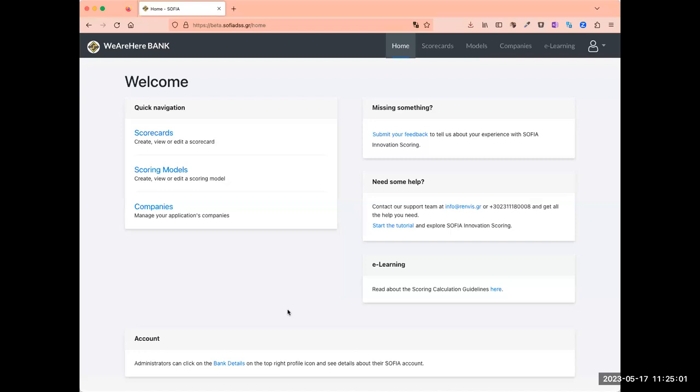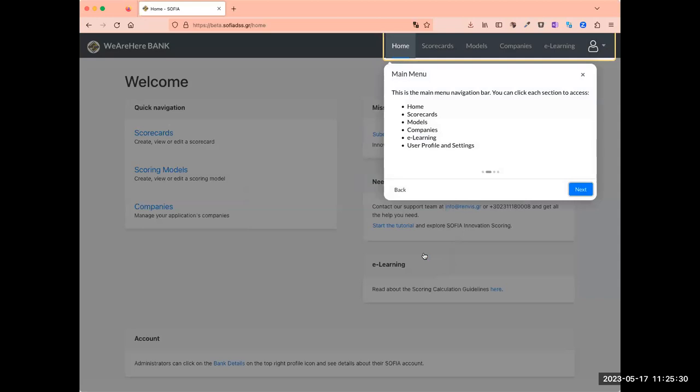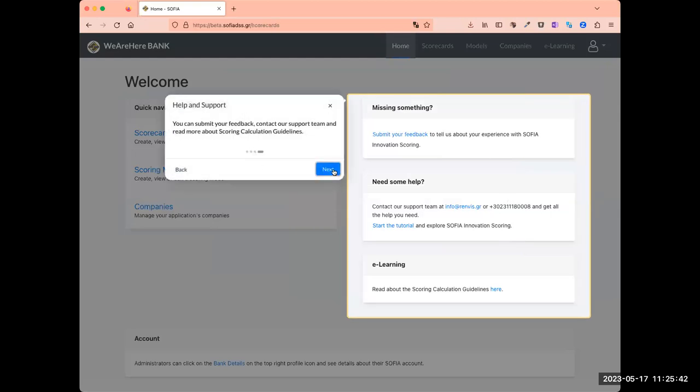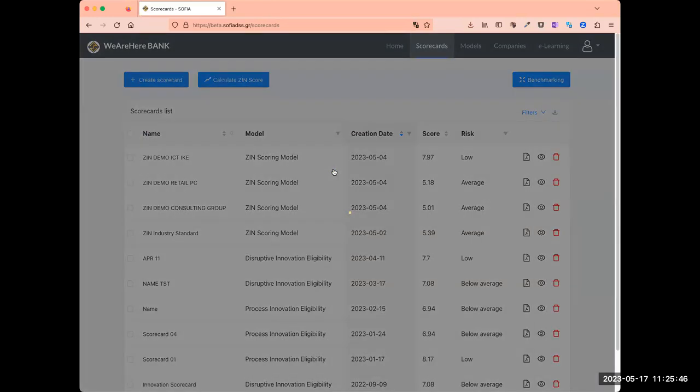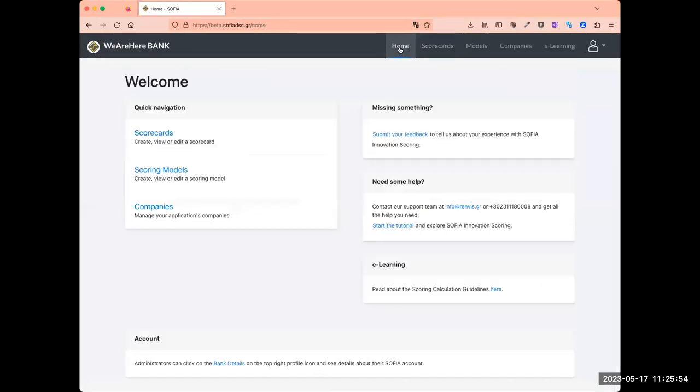One of these ways is that when a user first logs into the system, a tutorial is automatically started to guide the user through the main features and the main software sections. The user can also start the tutorial by clicking the link. This tutorial navigates the user throughout the sections. For example, you can see the main menu, the shortcut menu for scorecards, scoring models, companies, the help and support section. As we move on, this is the scorecards section and all the other sections of the system. So this tutorial has the ability to shorten the learning curve.